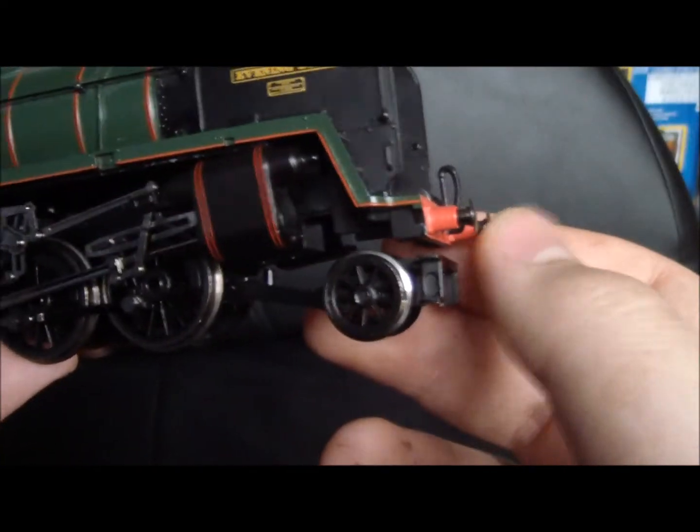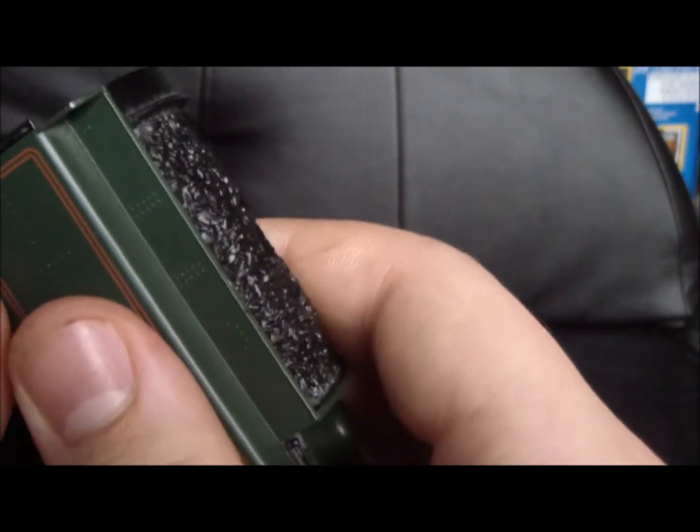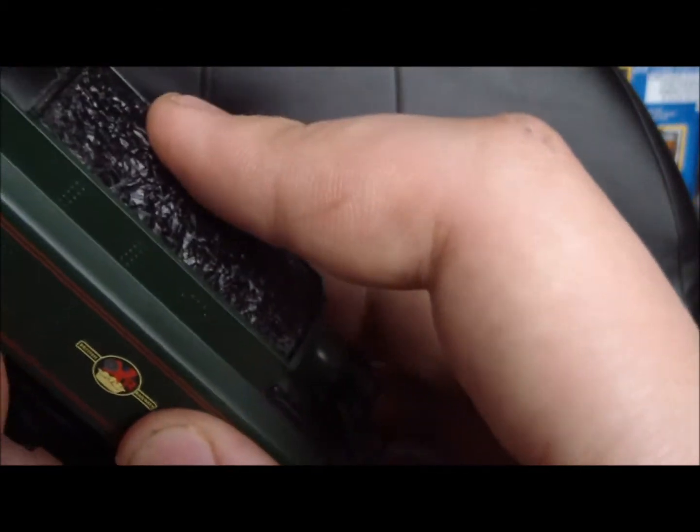Yeah, that's pretty much it for the locomotive. Let's move on to the tender, which is just as nice. Just look at that. It's quite light, but there's nothing much to see. Well, that's where the motor used to be for the tender-driven models. But it is quite a light tender, though it has a fair amount of weight to it.